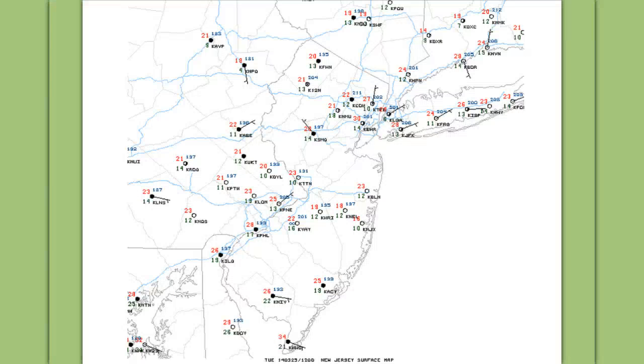Morning surface chart for the New Jersey, New York, Philadelphia metro area shows a smattering of mostly clear skies, but there are some mid and upper level clouds moving in as the ridge axis is now off the coast. A shortwave is approaching from the west, with a storm system developing off the Florida panhandle. It's going to rapidly deepen late tonight into tomorrow morning, well out to sea. It's a powerful nor'easter, but it's not going to be affecting the land too much.